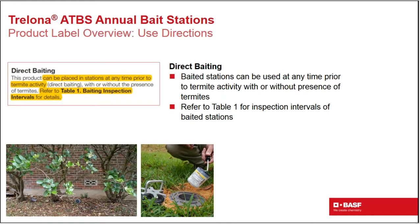Now, this is another form of direct baiting, if you will, but when you have annual bait station where you're going to come back once a year, then you have to have 2 cartridges in every station and all the stations around that structure, and they are direct baited, but you would have 2 to allow for once a year inspections. If you only have 1 in a station or whatever, you can do that. That's still called direct baiting, but you have to go back 3 times per year, and that would be the difference. Next slide, please.